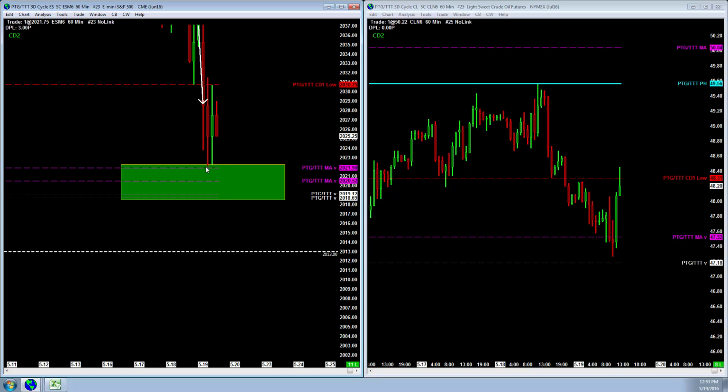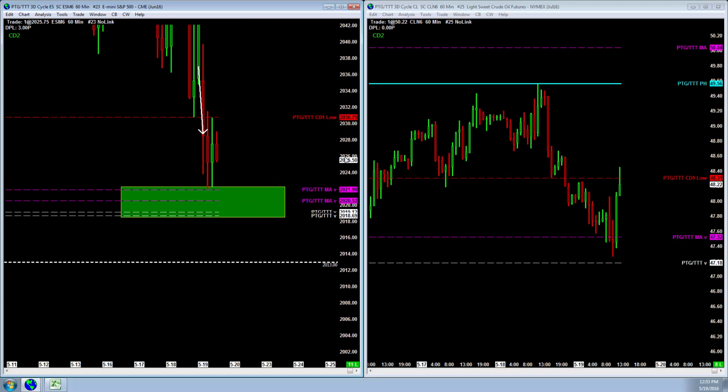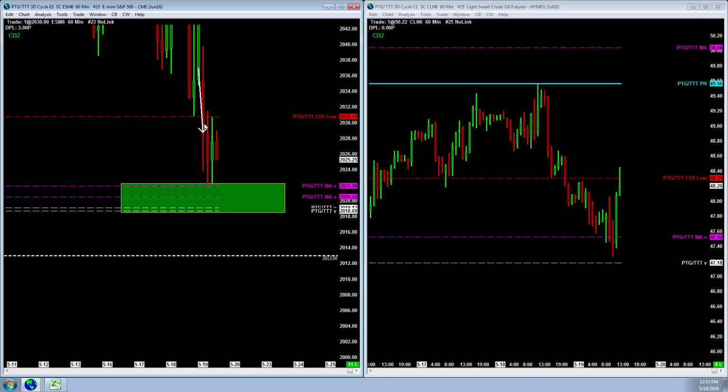Right now the cycle objective has been met, and this is how we use this. Again, remember, this offers a framework. This isn't a technique where I know what's going to happen.